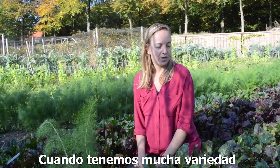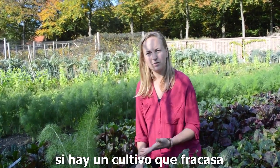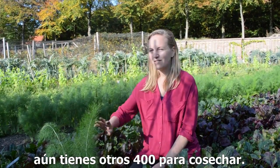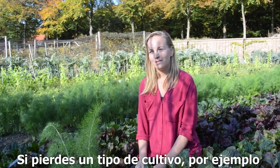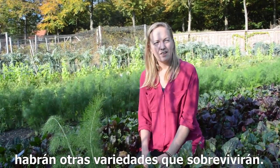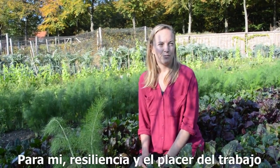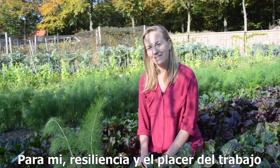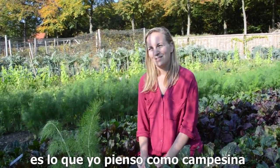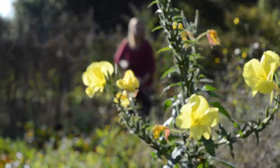And also, when you have a lot of different varieties, if there is one crop that fails, one yield that fails, you still have 400 other things to harvest. And that's resilience. If you lose one type of crop, or for example, when due to climate change it gets really hot and dry, then there will be other varieties that will survive, and so you still have an income. So for me, resilience and the joy of the work is what I think personally as a farmer are the two big advantages of agroecology.